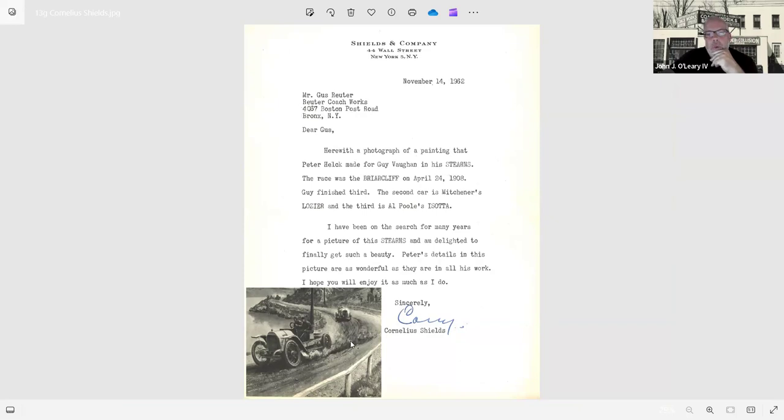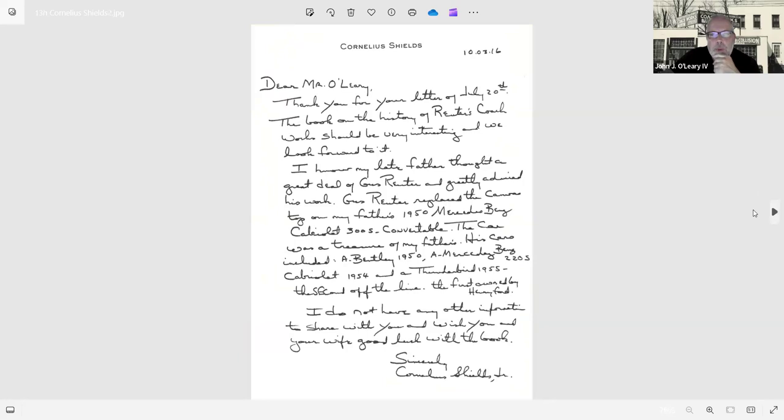Again, just sent him a letter with some old pictures from, I think, Peter Helck. I actually wound up contacting Cornelius Shields' son, who wrote me back in 2016, saying Gus really liked the work that he did on his father's 1915 Mercedes. The car was a treasure of his, the Bentley as well. He had a Thunderbird and a Mercedes-Benz Cabriolet as well.